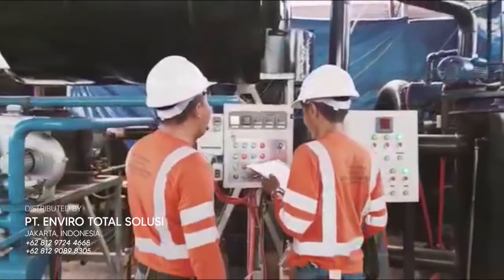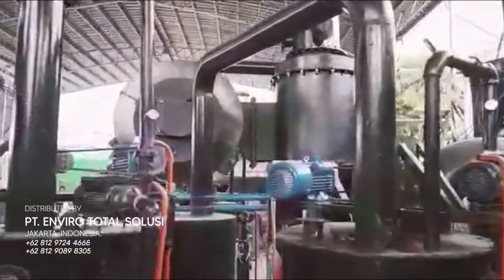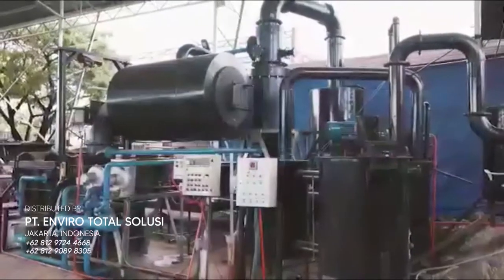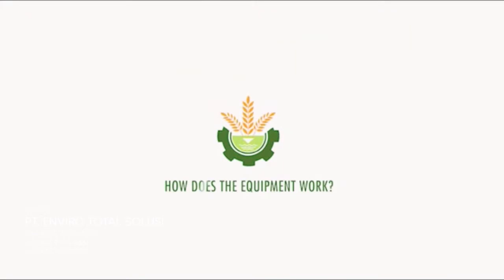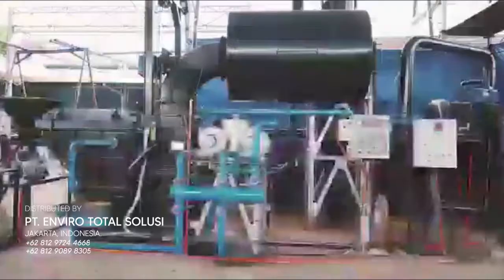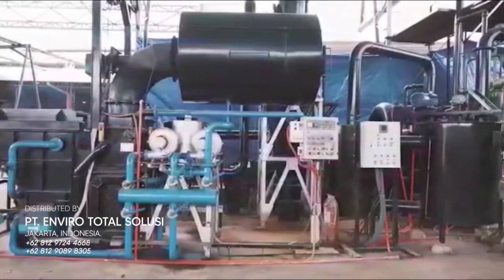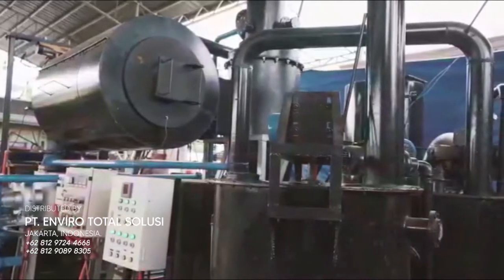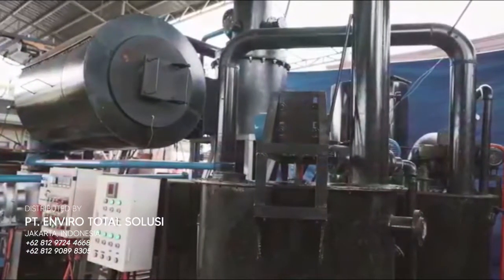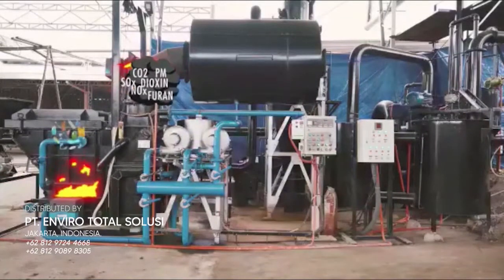Through gasification pyrolysis. The equipment comes in various capacities depending on the volume of waste generated by the LGU. How does the equipment work? AWS EPCD is a Japanese technology manufactured in Indonesia, which uses the gasification pyrolysis system. Gasification pyrolysis system is a thermal process which uses high temperatures to break down and disintegrate wastes.